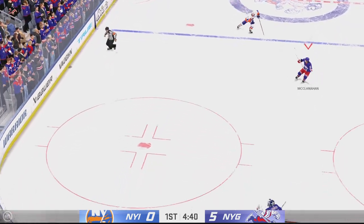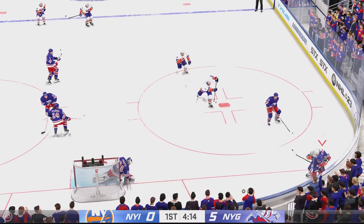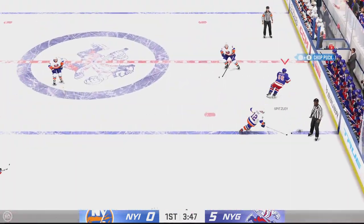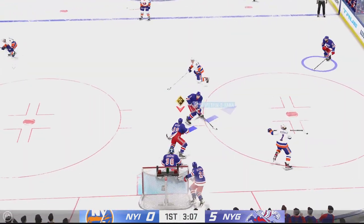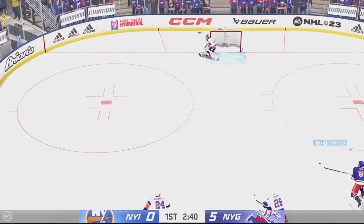Handles the pass. Here we go. Puck's in deep. And they continue to fight for that puck along the wall. The Giants will play it from the defensive zone. Works it across to McDonald. Taken along the wall by McClanahan. And a little physicality ends that threat.